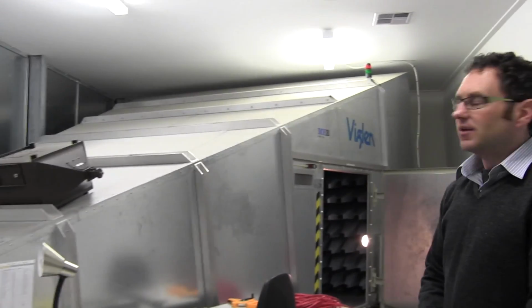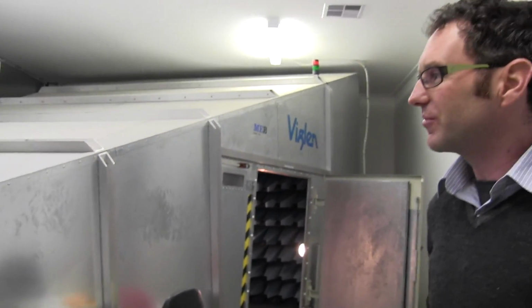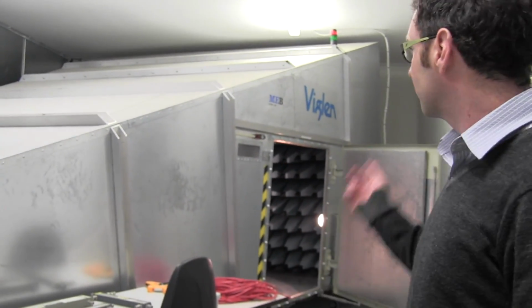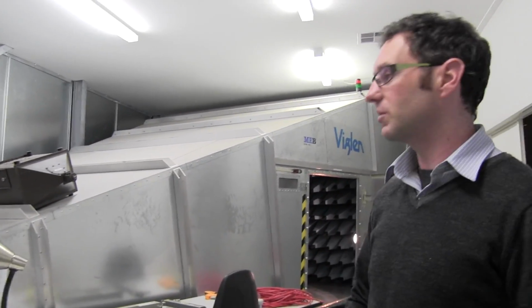Rob, what have we got here? Alrighty, this is our GTEM. Basically a strip line. It looks like a giant feed horn, but it's actually a strip line. Yeah, similar principles, I guess. So when we look inside, it will become obvious. So there's 3 tests we do in here. There's emissions from a product.